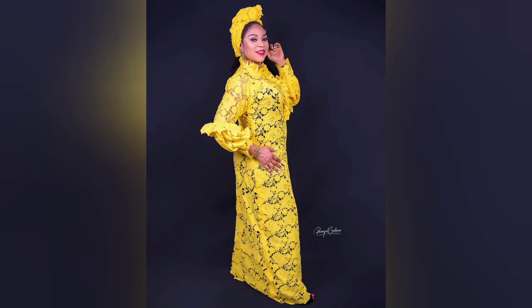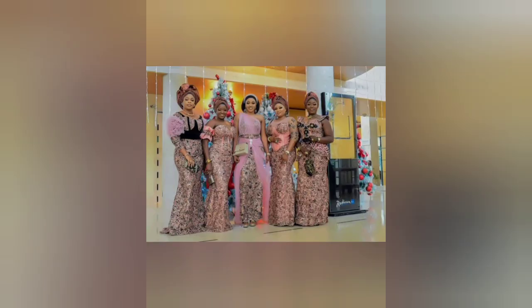This particular yellow white lace is beautiful as well. I love the neck, the details from the neck down, even the sleeve. The design is just simple but beautiful. Of course, it's gown style for our rich auntie. If you want to keep it simple and classy, I recommend this lace gown.